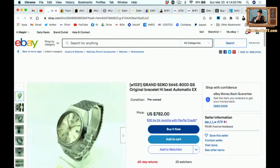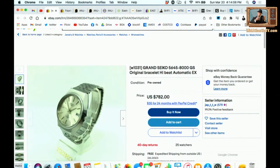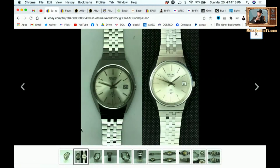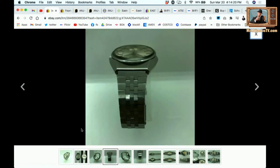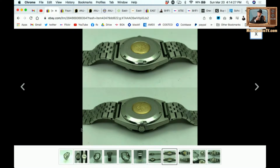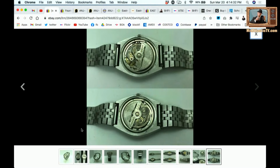Okay. Yeah, that is one ugly watch. Let's see if we can look at the pictures here. That is one ugly case. And yeah, integral bracelet. Yeah, that is a bag of hurt. That would be a hard pass on that one. Hard pass on that puppy. We don't buy the ugly watches on this channel. So let's see the next email.